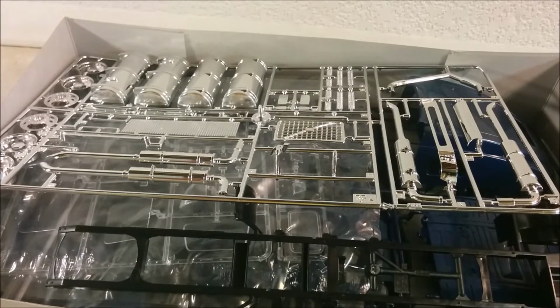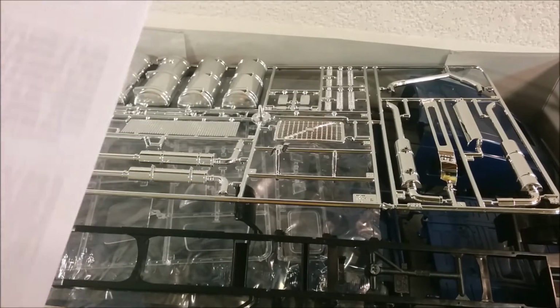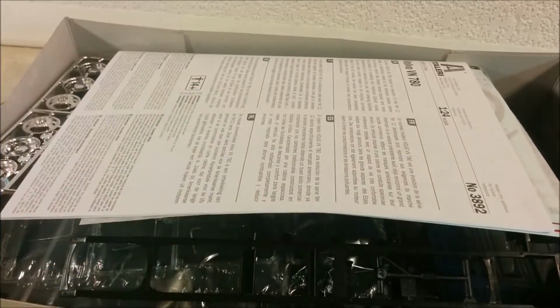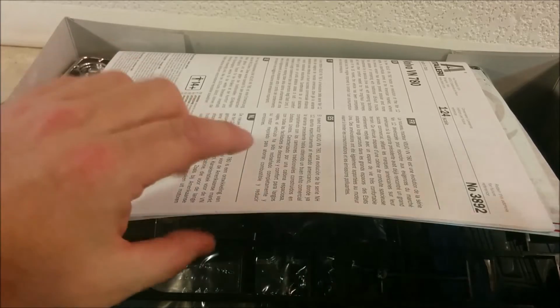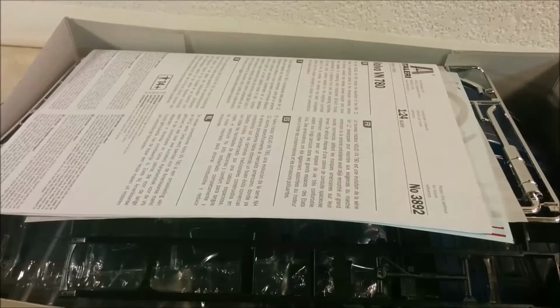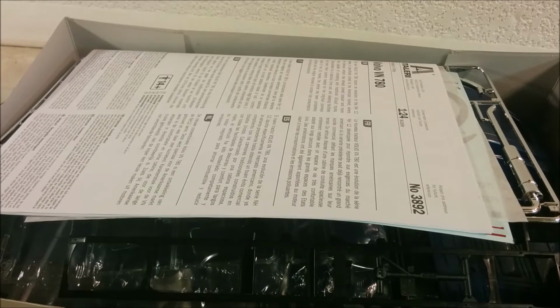So that is the contents of the big box with the Volvo VN780, and we've reached that point of the review where I know it's not going to close because I can never put everything back in the box and get it to fit properly. So hopefully nothing's going to warp when the lid gets put on it. It looks like it's a really neat kit.